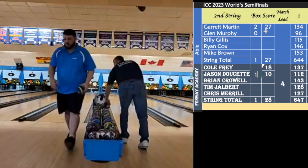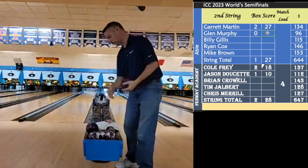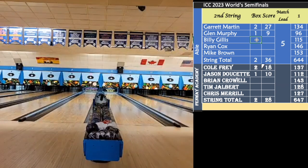Takes 9 in the first. Doucette with a 10. And a 5-pin lead overall for Able. Still in the first third of this one. Just underway in the second string.